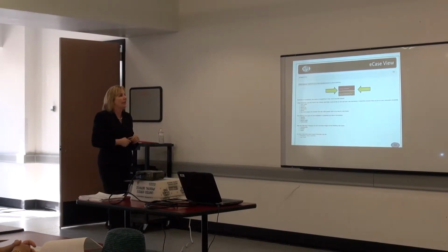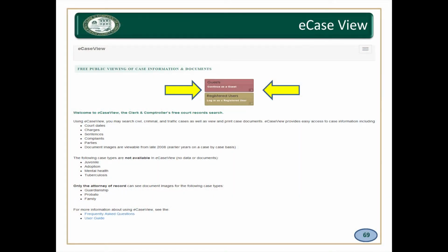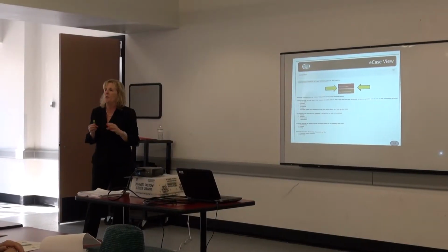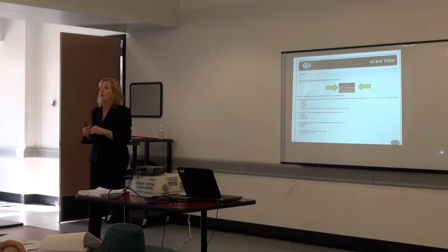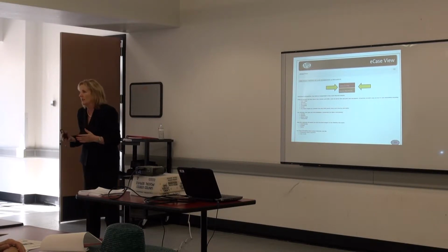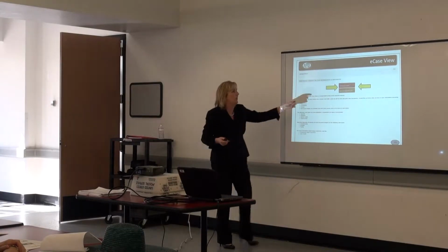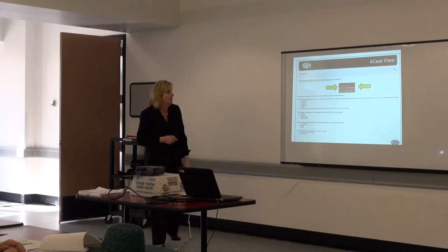So when you go on E-Case View, you have two choices. You can sign on as a guest, anonymous. Just sign on, I want to search. You can also be a registered user. The difference between a guest and a registered user is that the registered user has a little bit more expansive search options, like maybe you know the driver's license number of the person. That's all it's giving you. So it's up to you. A lot of people go on as an anonymous guest. You don't need to sign up. You don't need to get a user number.